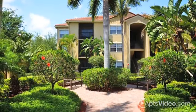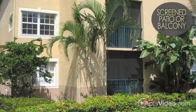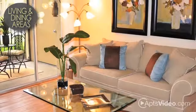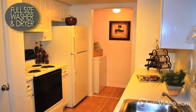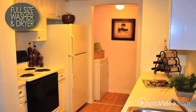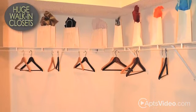than Woodbine. Our gorgeous 1, 2, and 3-bedroom floor plans feature a screened patio or balcony, and the living and dining areas were designed for entertaining. A full-size washer and dryer in every home means no more trips to the laundromat, and huge walk-in closets will help you keep your clothes organized and wrinkle-free.